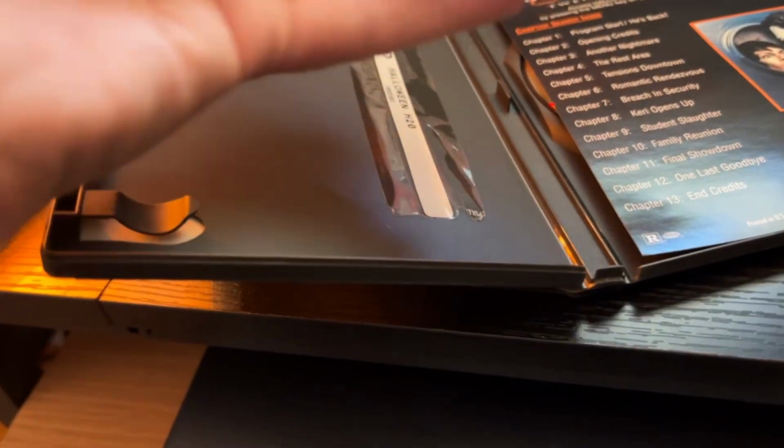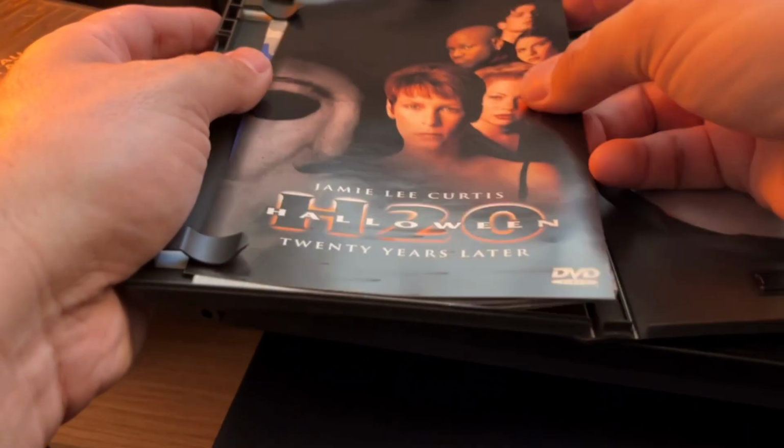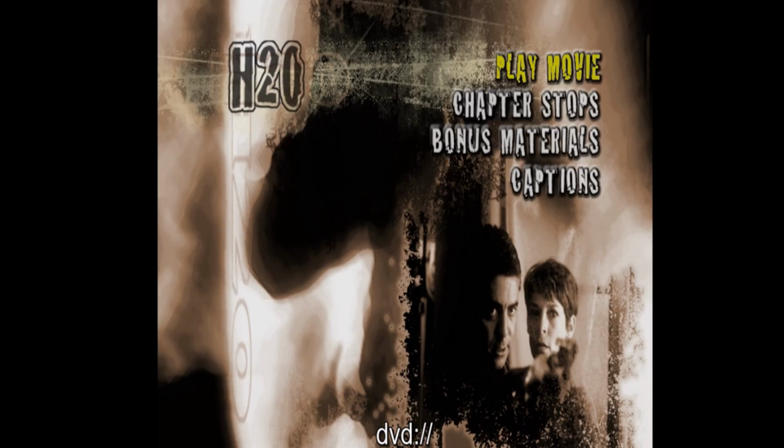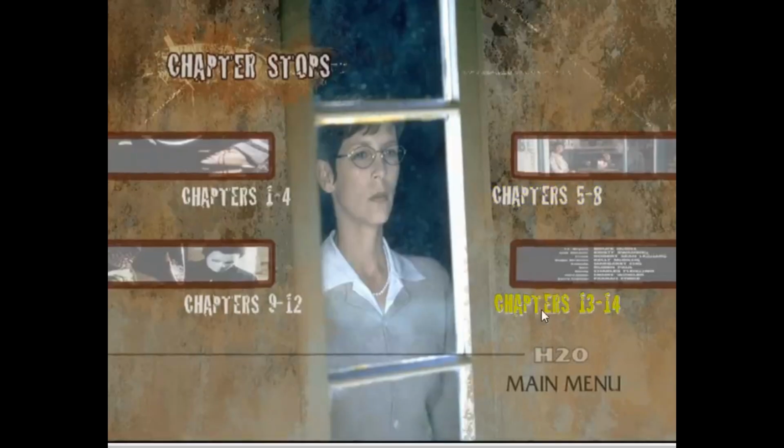I used to have the receipt in here because I remember I paid like $35 for this thing at Best Buy. This is also one of the most expensive DVDs that I ever bought. And H2O with a sad DVD menu. Again, no music, no animation, just straightforward pictures with titles that are overlaying them. And certainly a missing, as advertised, audio commentary.